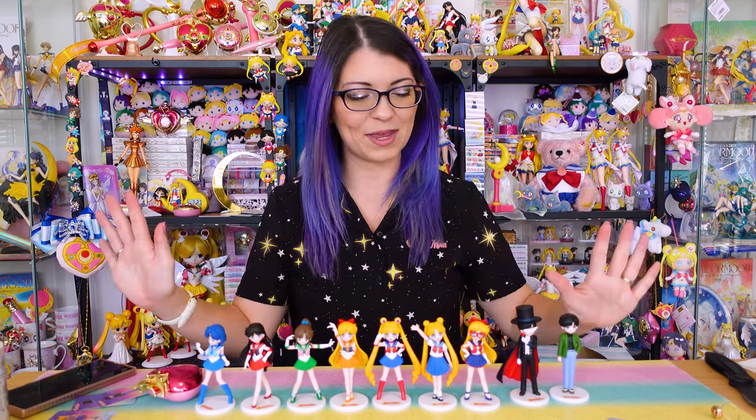I know that you can get the chase figures online for between like $100 to $150 per figure, which I think is ridiculously expensive. If I am able to find one that's less expensive than that, then I'll definitely purchase it secondhand or trade for it, trade something out of my current collection. But at this time, I am very happy with the ones that I got, and I am super, super excited that I was able to share these with you.